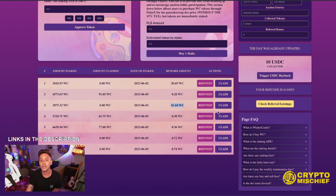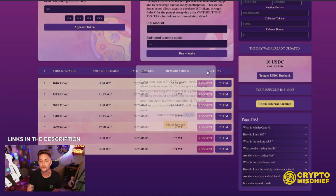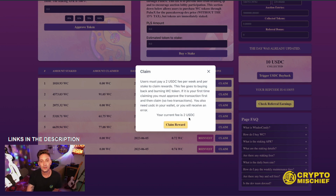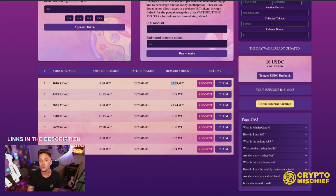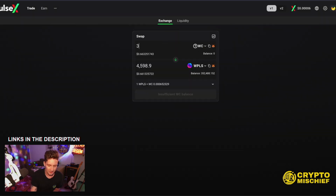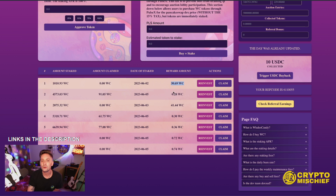And also, as you claim out, if we try to claim this one, for example, I'd have to pay no fee. I guess this one came from referrals. But if I tried to claim out this one here, there's a $2 fee, because this one came from a deposit into the auction. So I'd have to pay $2 plus gas to claim out 30 Whales Candy token. But 30 Whales Candy token at today's prices is $6. So it's not worth it. So I would just continue to build this up higher and higher. It's building 10 a day because I've got 1,000. This was my first stake of 1 million Pulse.